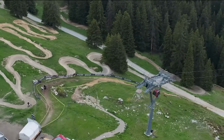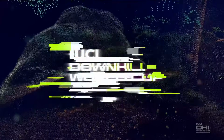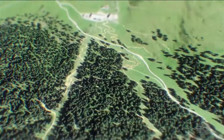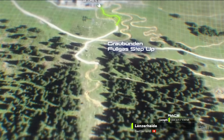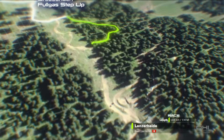And you can see there, this Lenzerheide Bike Kingdom track, stretching off down the hill. Let's take a closer look at it now. So you leave the start, hop through the open section, down over the Grandbunden, full gas step up into the woods for the first time then.